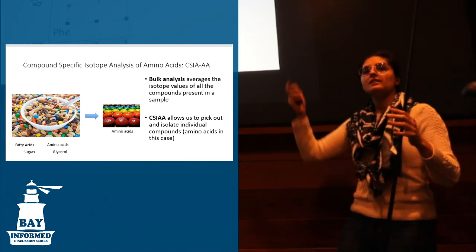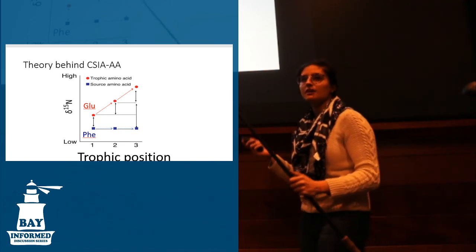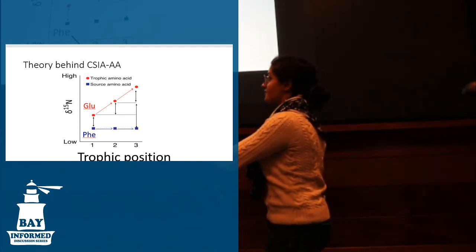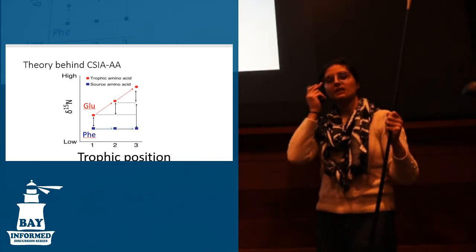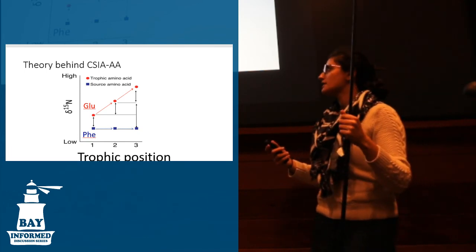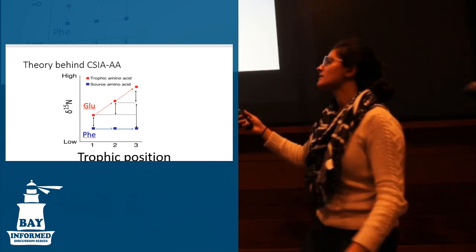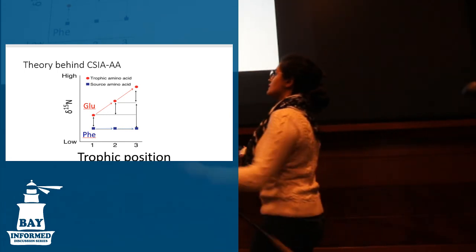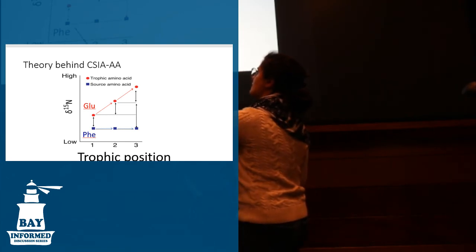So just some theory behind this technique. Two amino acids of pretty big importance for this technique are phenylalanine, which we're denoting here as Phe, and glutamic acid, which is Glu. Phenylalanine is a source amino acid, which means that this amino acid's isotope signature, that ratio of the heavier to lighter isotope, is set at the base of the food web, whatever it was when it was created by the primary producer. And it does not change as you move up trophic level. So from trophic level 1, 2, 3, our phenylalanine value is still the same.